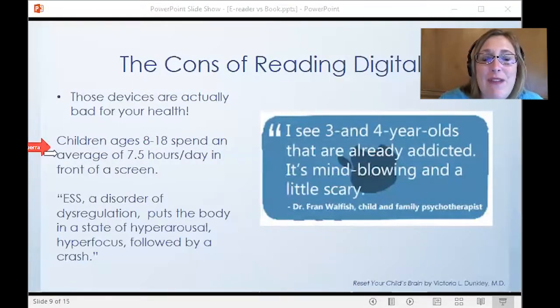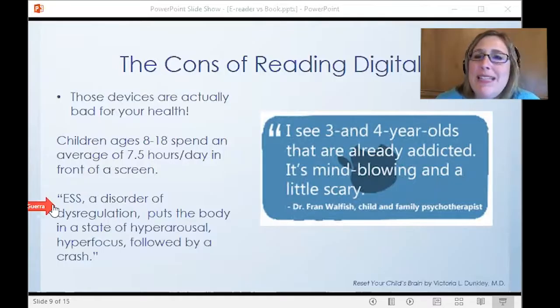Children spend an average of almost 8 hours a day, 7.5 hours a day, in front of a screen. And what physicians are now telling us is that there is an actual disorder for this. It's called ESS, which basically is screen stimulation. It's a disorder of dysregulation, meaning that the physical body and the mental body are constantly in a state of over-arousal, hyper-focused, and then that usually is followed by some sort of crash.